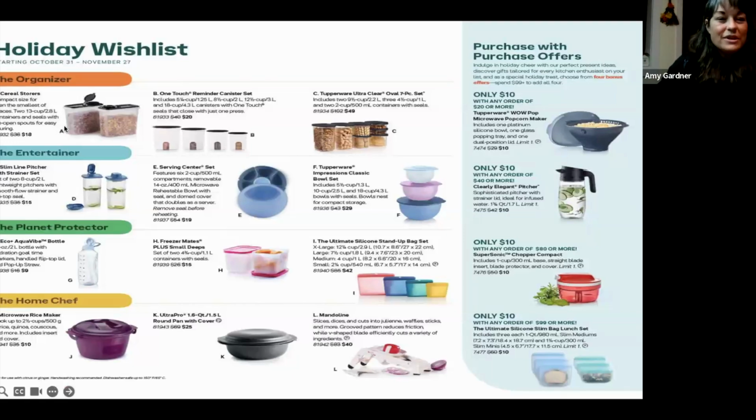And to stay on track with the organizer, we have our One Touch canisters. Love these. I actually have a set here. Let me grab them really quick. So mine is my hot chocolate set. I have hot chocolate, because we like to make it. You make a big batch of it and it stays nice and fresh down in our canisters. And then we have cookies, because cookies, hello, go with hot chocolate, right? And of course, we have our marshmallows. And we are all out. So you can see we need to fill up our hot chocolate station.